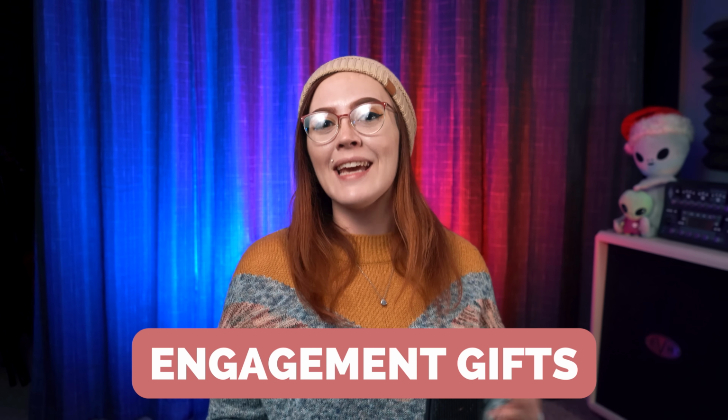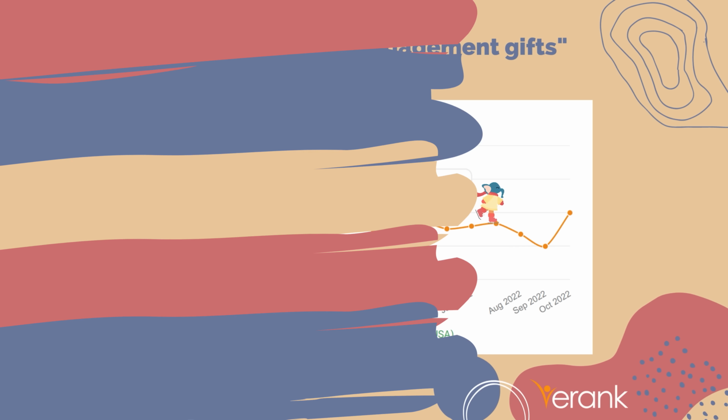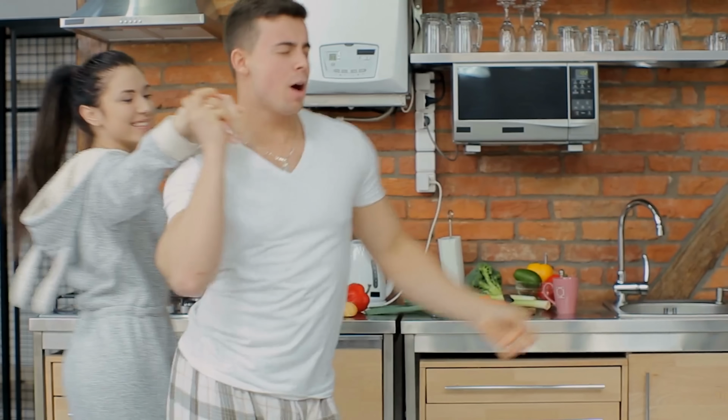Next, we have engagement gifts, which remain popular just like groomsmen gifts and bridesmaid gifts. But you can get really creative with this term, which is why I wanted to mention it. Newly engaged couples are often beginning their lives, buying their first homes, and starting families. Items like home decor, bedroom decor, and couple spa sets are just a few unique ways that you can cater current products for this in-demand niche.